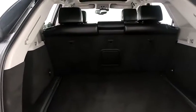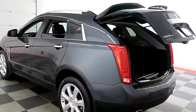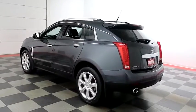Taking a look in the hatch now, there's a 60-40 split on the back seats, so you can fold those down if you need more room. Power assist lift gate, so it's simply the press of that button. Hatch folds itself down just like that.